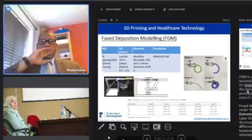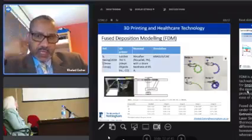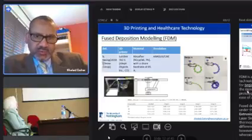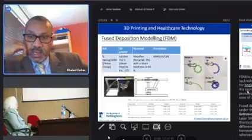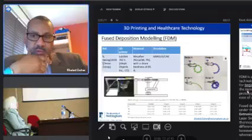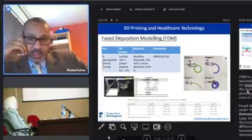Here are examples of fused deposition modeling. These are examples of soft actuators, of soft devices which can be used for assistive technologies. Fused deposition modeling, or FDM, is a cheap, accessible type of technology. We suggest it for beginners. It is commonly used as a rapid prototyping technology due to the ease of access. It falls under material extrusion.